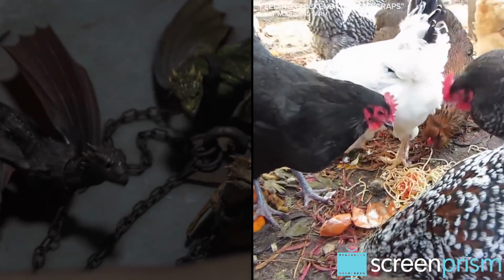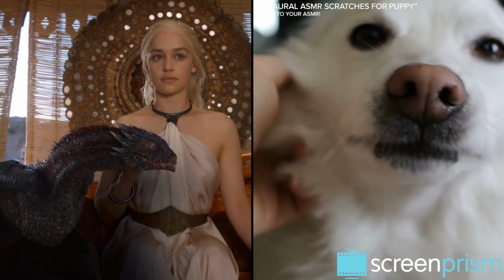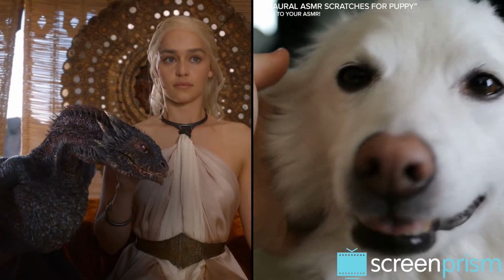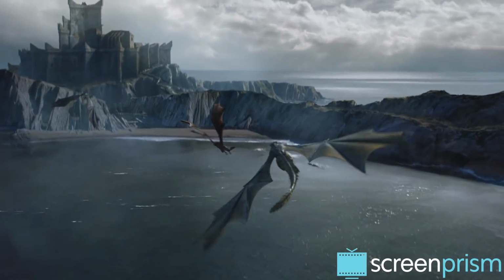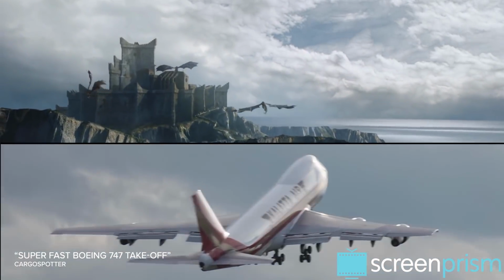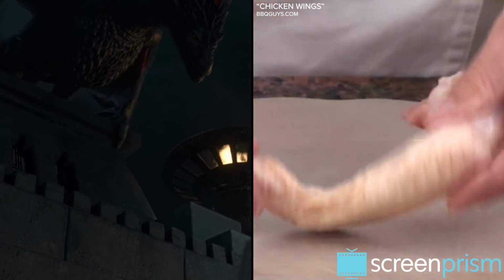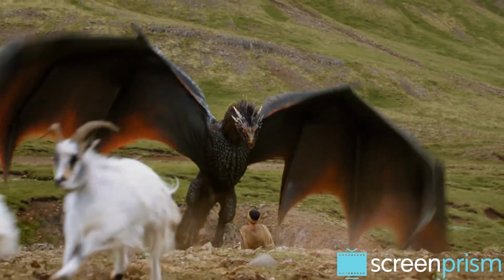In Season 2, the dragon babies partly took after chickens and does. Then, as they grew, the VFX team was basing them more on dogs and wolves. And by Season 7, the reference point wasn't even an animal anymore, but a massive Boeing 747. Martin also said he had his animators experiment with frozen chicken wings to get a feel for how the dragon's wings should move and how the muscles work.